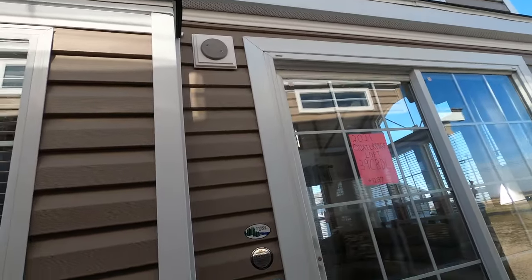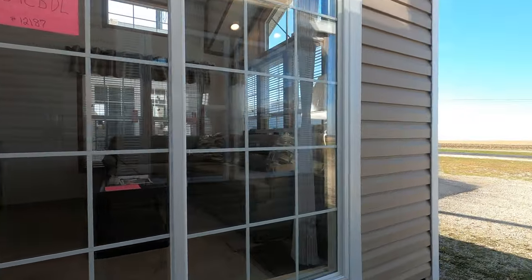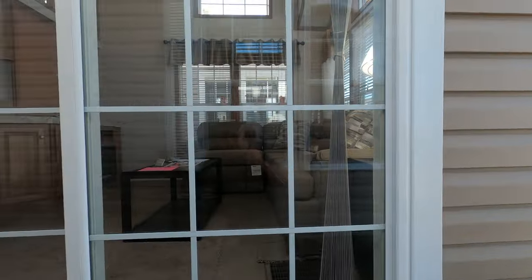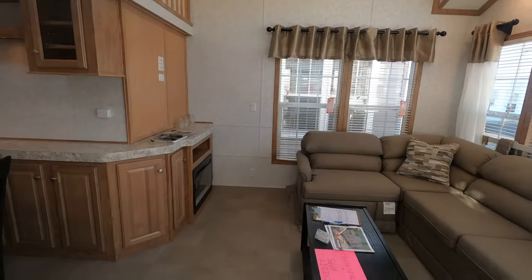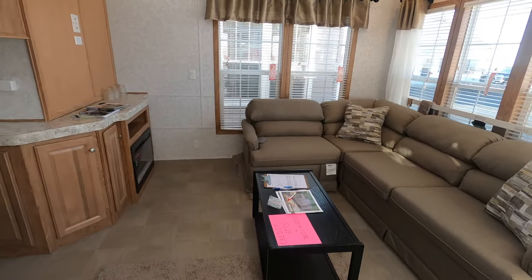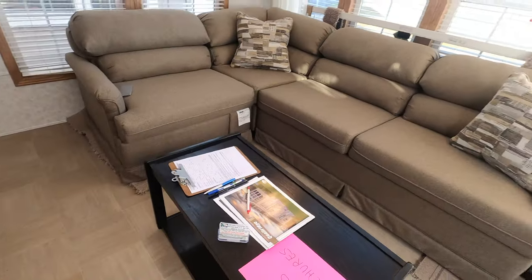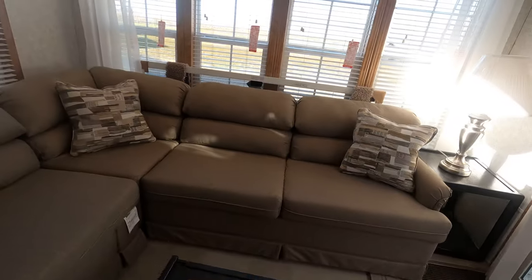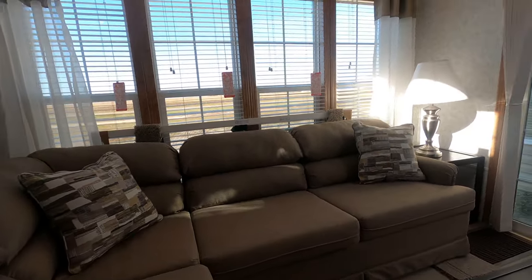Looking over here, you've got where this little circle is where an outside light goes, which is included. And then by the patio, 6-foot vinyl patio door, you also have another entry light. So let's go on in and have a look around. This has a lot of nice features in it, not the least of which is a fireplace and a sectional sofa.